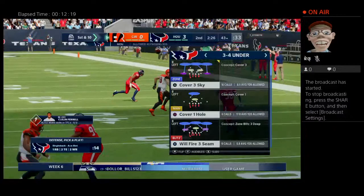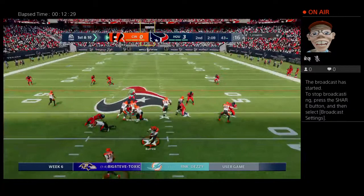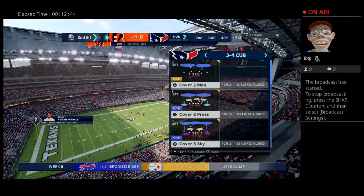Cincinnati. One play has him up past the 40 already, and another 1st and 10. Now they'll run it on the toss, and he goes across midfield and down into Houston territory. 9 yards is the pickup there, and they'll have a 2nd and 1. Second quarter, 2 minutes remain, 3-0 our score.